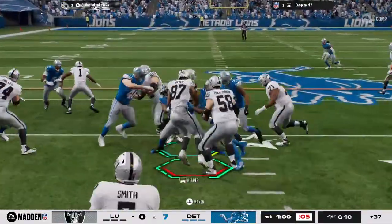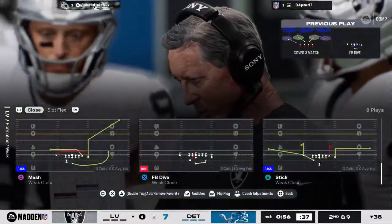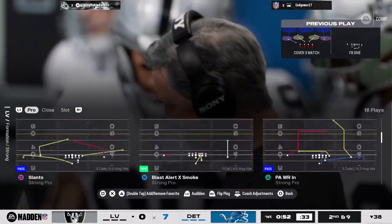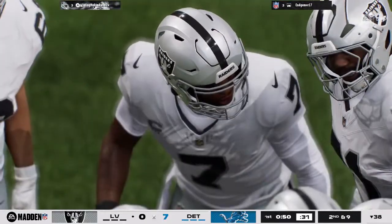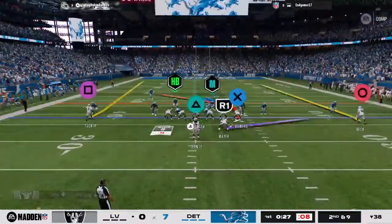First and 10. Now a handoff, but it's White in the running game. Trying to use that big body to get the yardage, but he is stopped for no gain. Gain of a yard. Brings up second and 9. From the 38 now, here's second and 9.